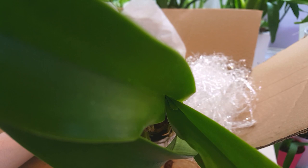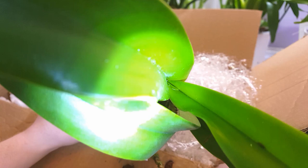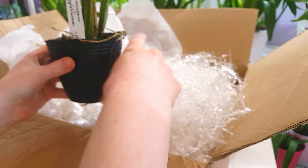I get my little torch on it. Do we think that is a new leaf? It probably is. It's probably not a sheath. That would be too much to hope for, wouldn't it? But yeah, I'm so happy that I've got it, and it looks to be in good shape, considering that I would have taken pretty much any plant at this stage.